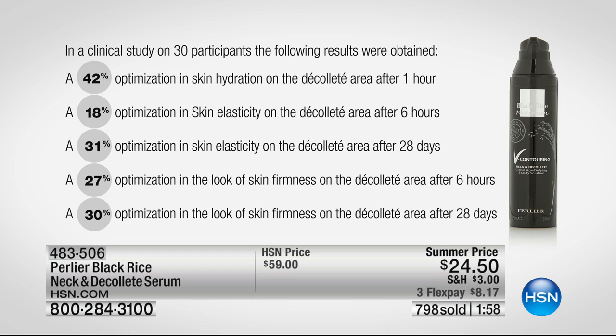Now, décolleté is really, really a difficult area. So when I can give you 42% improvement in hydration in 1 hour in the décolleté, where there are no real sebaceous glands helping that skin stay moisturized, that's incredible. 6 hours of skin elasticity combined with, after 6 hours, 27% improvement in firmness. And then 28 days, they both almost double, 31% and 30% in elasticity and firmness.